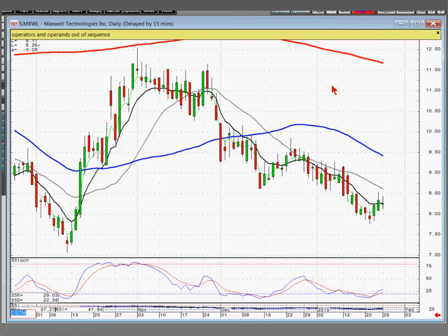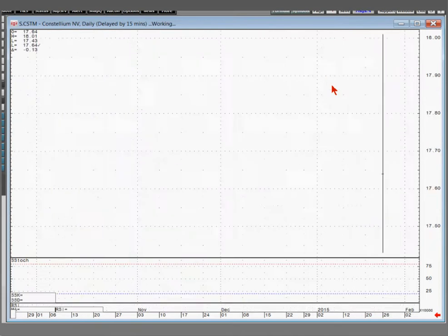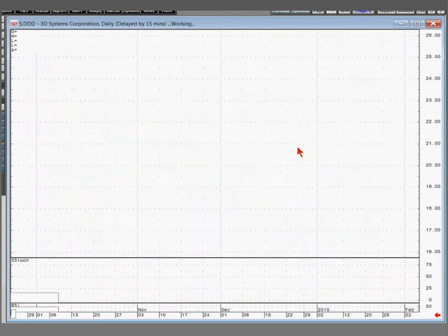CSTM is a little bit soggy today, right here on the T-line. So this one has to open positive. Otherwise, it's more than likely coming back to test the 50-day moving average, which isn't unusual. Coming up through a resistance level, they come back and see whether that resistance level is going to now act as a support level.